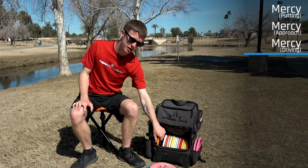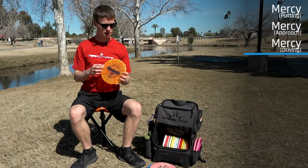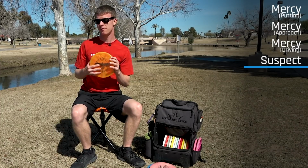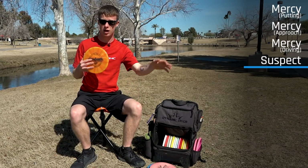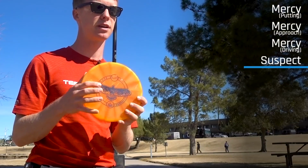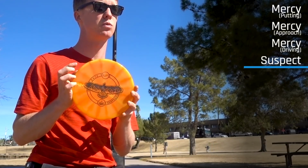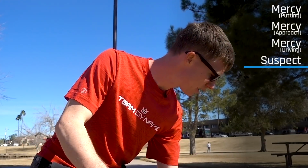And then on to a little more trick shots or a little more stable putter. This is a Zowie Suspect. I've been really liking it. At slow speeds, it's pretty overstable, but then if I throw it hard, it'll fly pretty straight for a while and then hook up. It's a really good throwing putter. I really like it. It's faster than my putters with less glide, so it handles the wind a lot better. That's what I'll be using it mostly for, is wind up shots or just, yeah, putter hyzers.